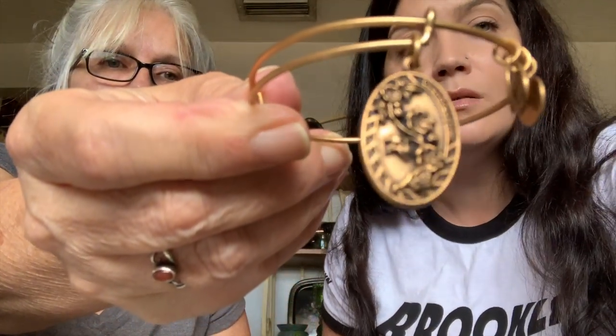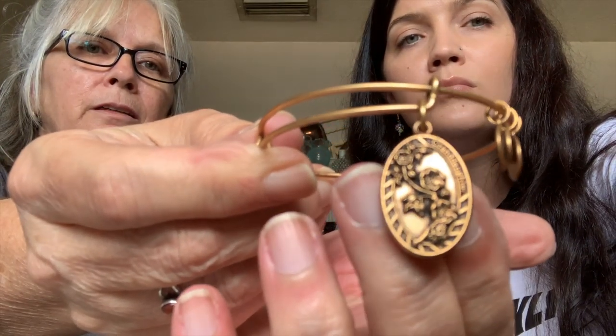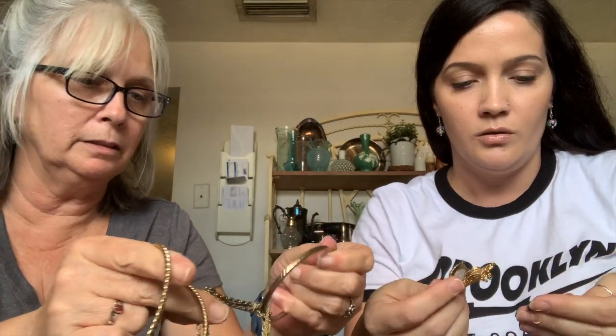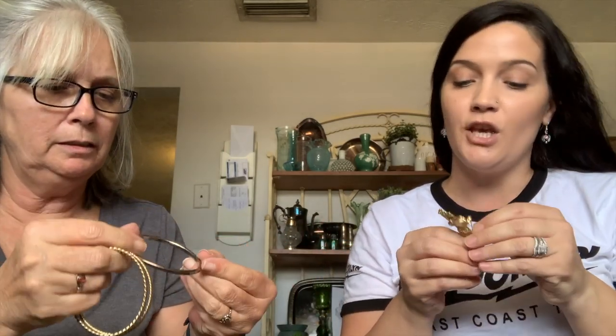See, it's not wanting to. I think it's because it's moving. It's not focusing. That's close enough. Okay. Not focusing. Quite a few bangles in here. Bangles. Bangles. Oh, this one's cute.